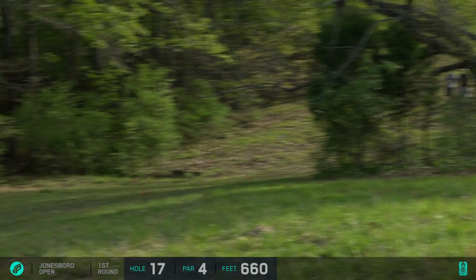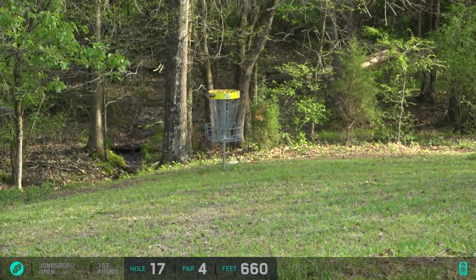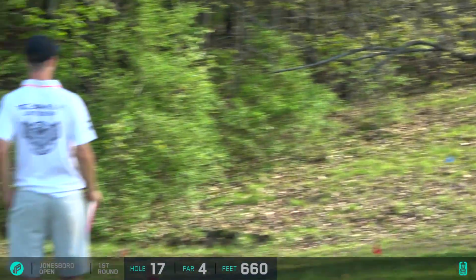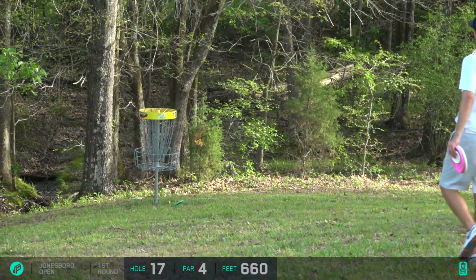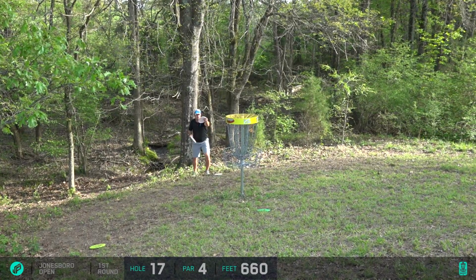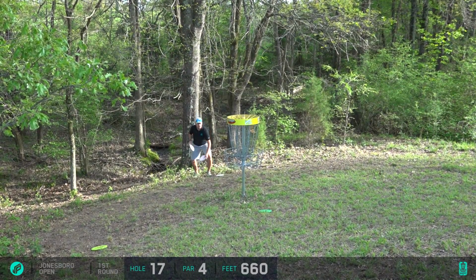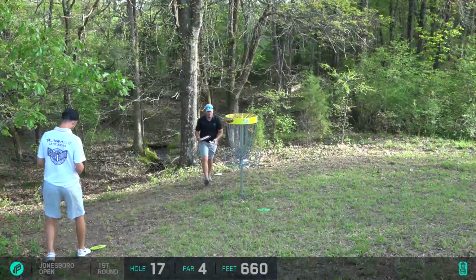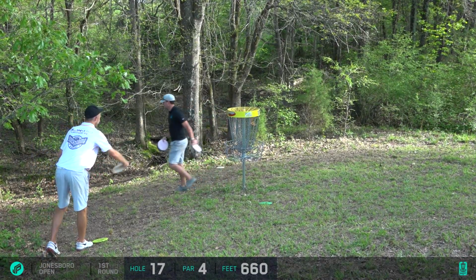Simon, this little approach there, going to tap in for his par. And I'm not thinking anything crazy. Well, actually, I might be thinking something crazy, but I'm not doing anything crazy. No, if it slopes down behind the basket, you never want more than 15 feet for a par. Yeah. Tricky green. Incredibly difficult hole.